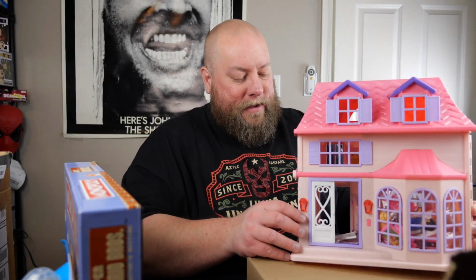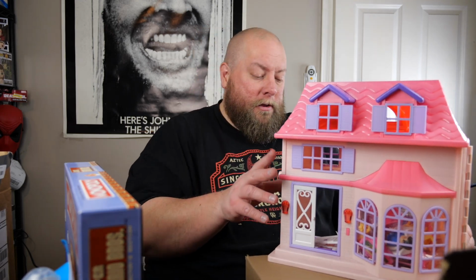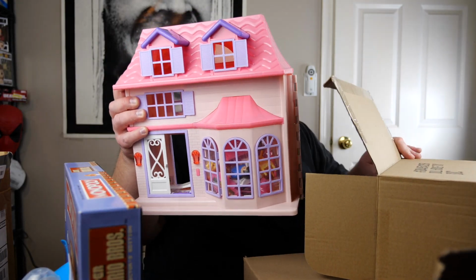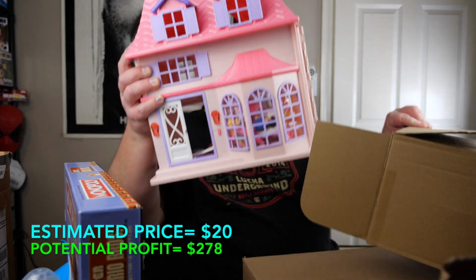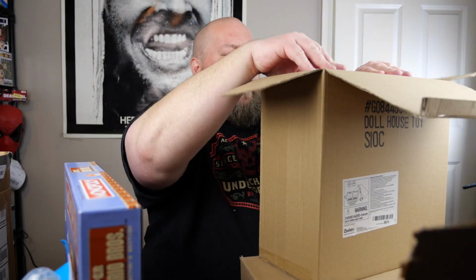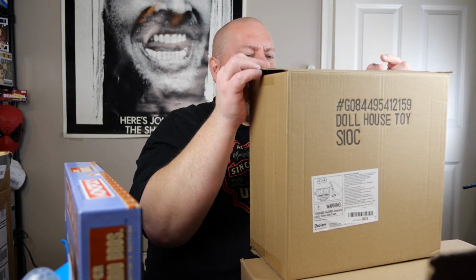So something like this, I actually put it into my shop and just take off the broken door so people just think that it's missing a door. So I probably sell it with the missing door for maybe like $15 or so. I'll probably go like 20 on it, I bet. So that's it for box number 3.